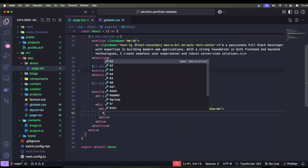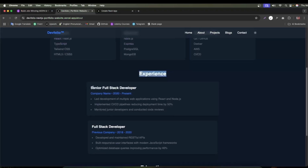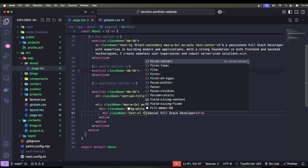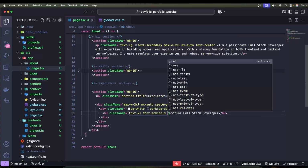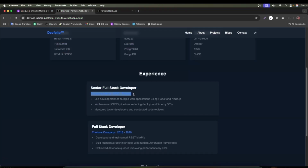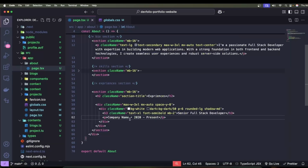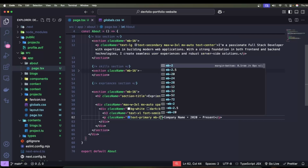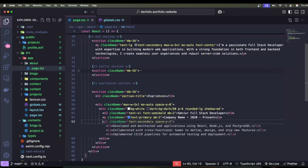So let me define h3, and this h3 will say this is actually senior full stack developer. So something like this. Here we'll have some class name. We can say this will be text-xl, then font-semibold, and finally we will have margin bottom 2. Then what we'll have to do here, we'll have a paragraph, and this paragraph is something like this, company name. Okay, for example company name, and the time frame. Okay, so for this paragraph we can simply say text primary color, and finally we'll define margin bottom 2.